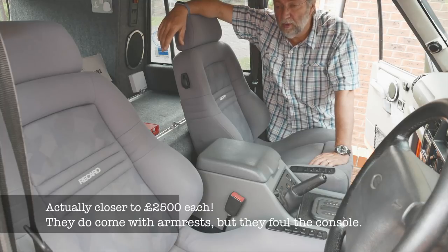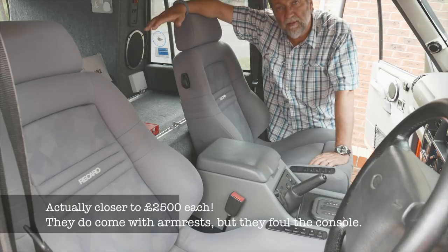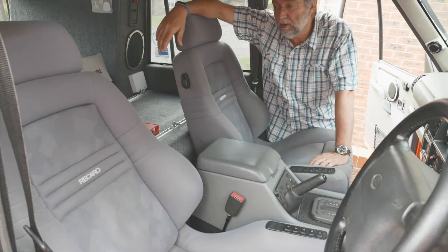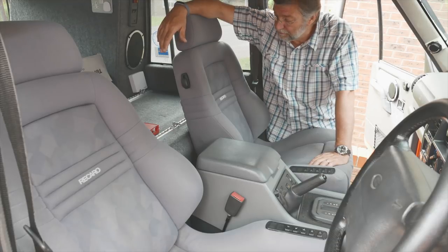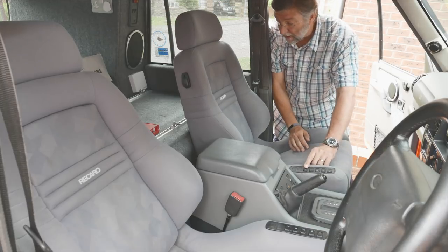I drove all the way through Europe, into Greece, across into Asia, down through Turkey, and back up again, and probably adjusted the seat once in that whole time. Once you're in them, they just swallow you up. They are so comfortable, it's untrue, and really are a touch of luxury. They're completely adjustable, and they're all electric.